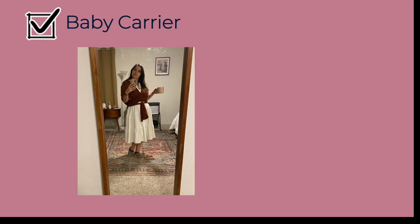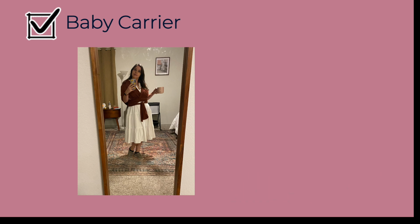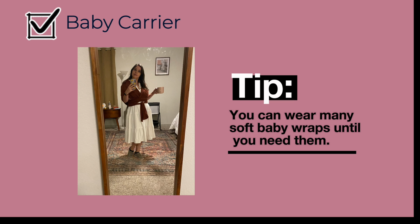Even though I had my stroller, I needed the baby carrier because I had to get down the airplane aisle and I had a lot of stuff. I was by myself and she wasn't stably walking yet, so I needed a way to carry her hands-free. This here is the Solly baby wrap, and what I love about it is I could actually just put it on in the morning before I left for the airport, and then I just wore it the whole time, and then as soon as we were about to board, I just stuck her right in.